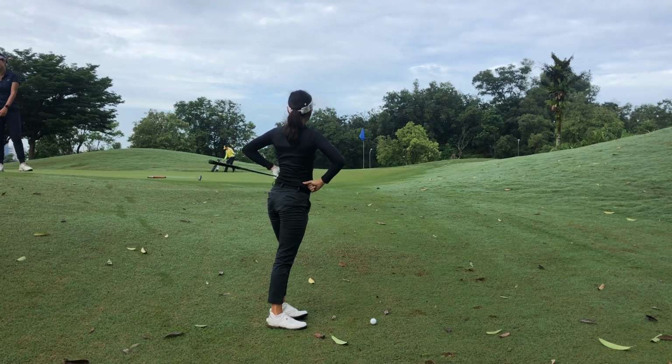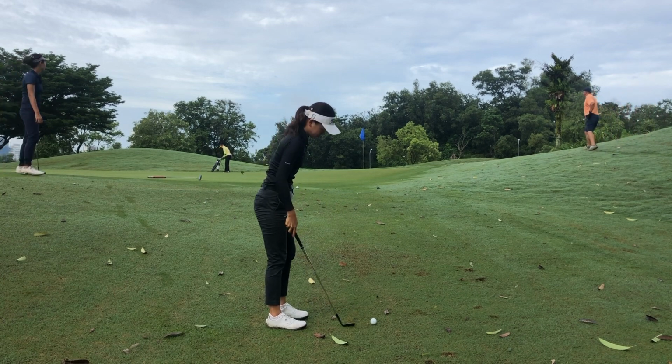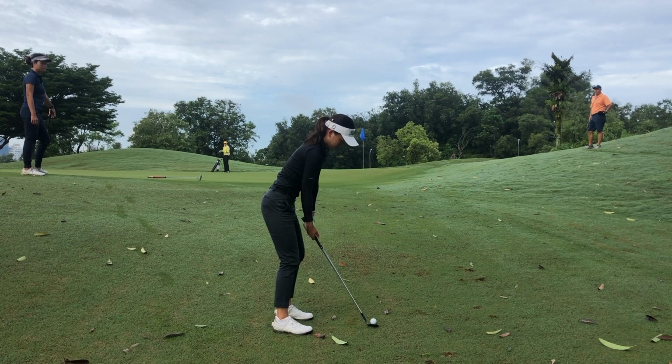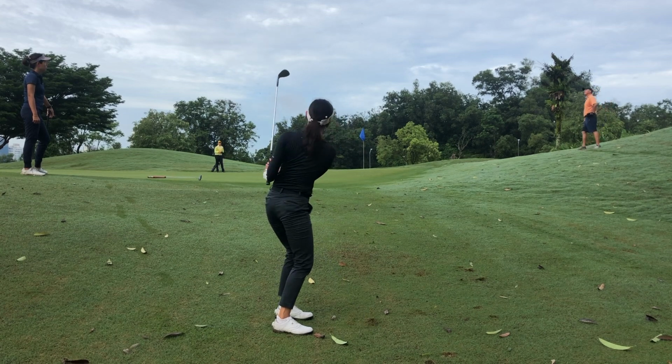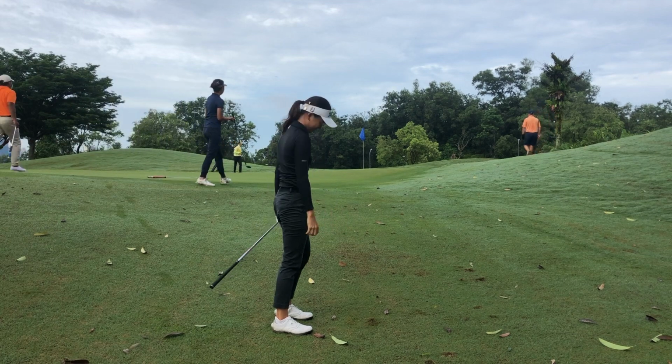So as you can see, now I have a very, very difficult chip. My only option here was to fly it as high as I could and just hope that it stopped as fast as it could, because even though the green is wet, it is not that wet that it would just spin to a stop. And I hit a pretty good flop shot there, and it's probably the best that I could do. We didn't want to hit it too short and have it come back down the slope.